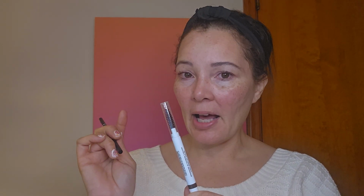What's neat about these is they both have spoolies, and if I didn't say so before, they're both under $10. Actually, this e.l.f. one is listed as America's #1 eyebrow pencil, and that was on the packaging itself. And they're both cruelty-free, vegan, so that's a good thing. And yeah, they both have spoolies.